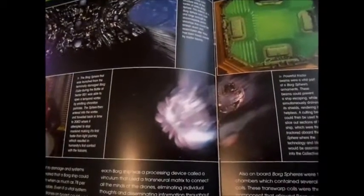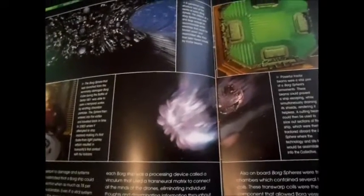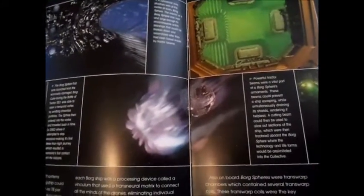This is the sphere that was launched from the Borg cube during the Battle of Sector 001. It was time traveling back to 2063 to stop mankind from making its first faster-than-light journey, which resulted in humanity's first contact with the Vulcans. The Borg were very huge in the movie Star Trek: First Contact.